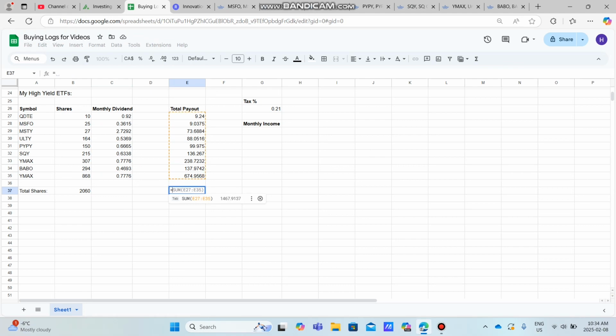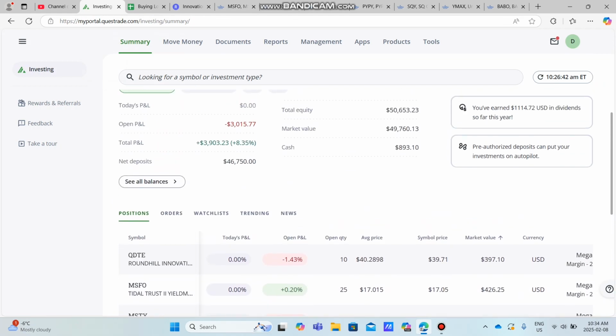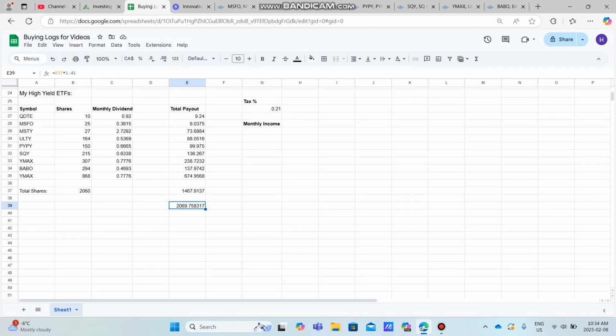So when we're looking at our total income, what I want to do is I want to take all of this above and add this all up. It's looking at about $15,000. $15,000. I wish. $1,467.91, but this is USD. So what I want to do here is I want to take this number right here and I want to multiply it by the exchange rate, which is roughly about 1.41. It's even more. So roughly on a $50,000 portfolio with all high yielding ETFs, I'm earning about $2,000 every single month, which is very cool to see.